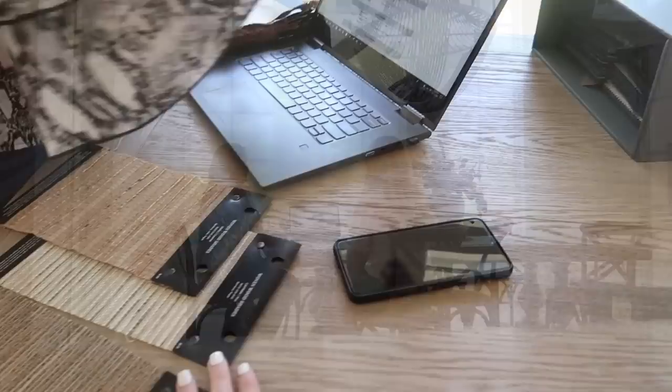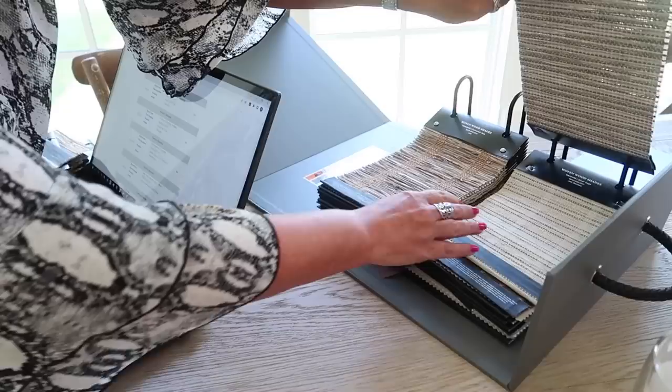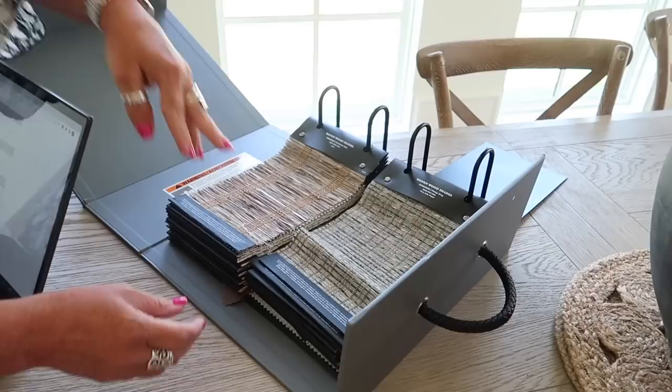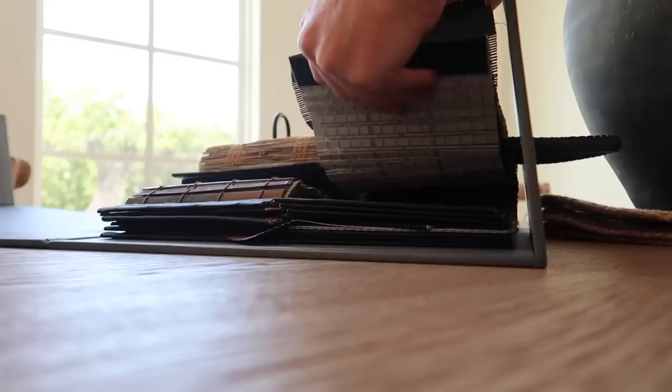We're picking out the shades right now. And these are my top three. And then we're gonna do kind of like a white linen drapery. Oh wow, there's a ton in there. Okay, let's look in this one. It's just woven woods. They come from Indonesia. Oh, so it's hard to source. And they had a couple of different seasons to where it rained so much that it wouldn't let the stuff dry. Interesting. Isn't that interesting? Yeah. That's cool.